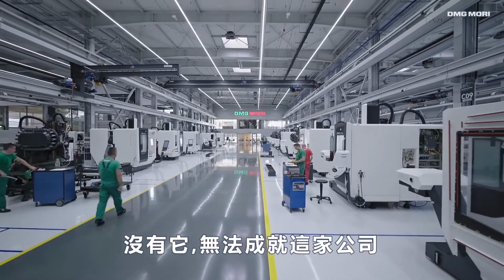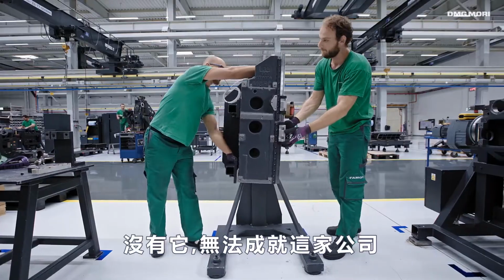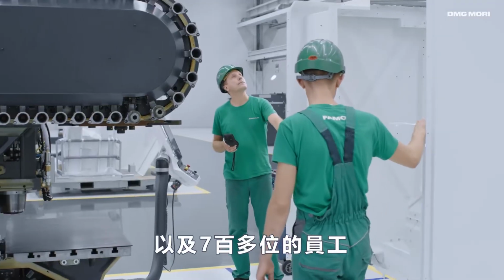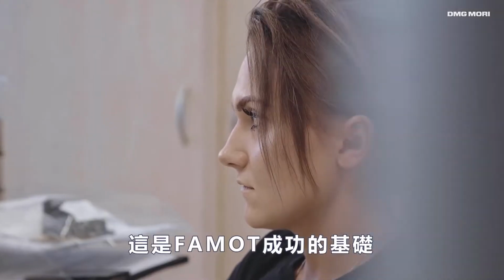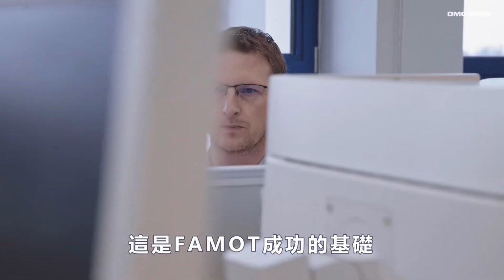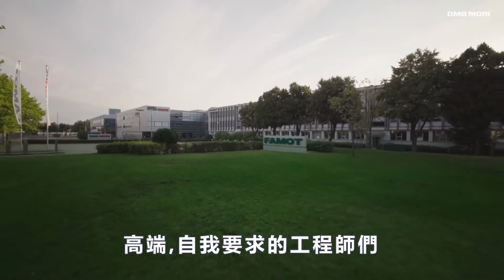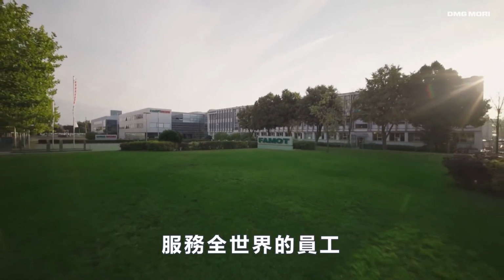But all this would not be possible without the backbone of our company, our 700 employees. This is the basis for FAMOT's success: highly qualified and highly motivated engineers, supporting our customers around the world.